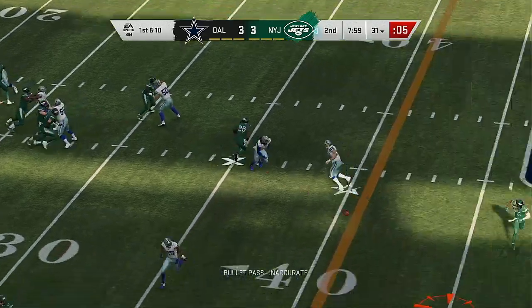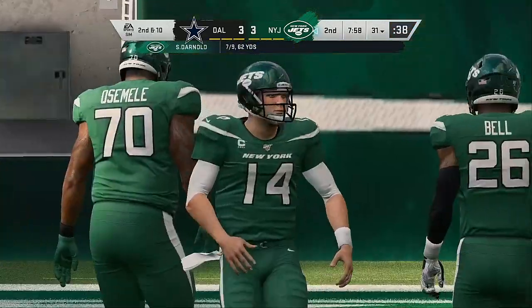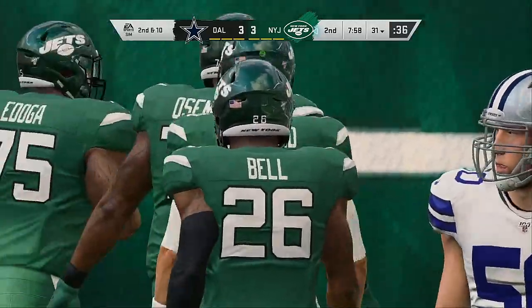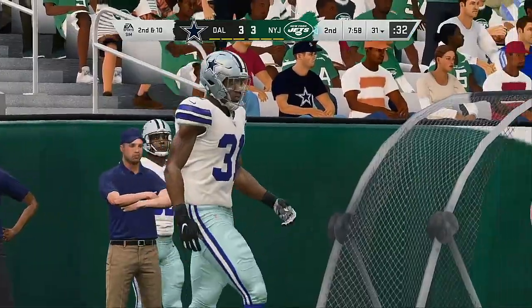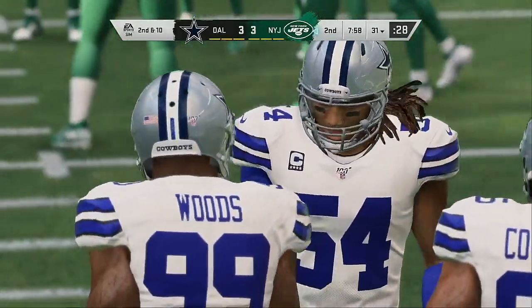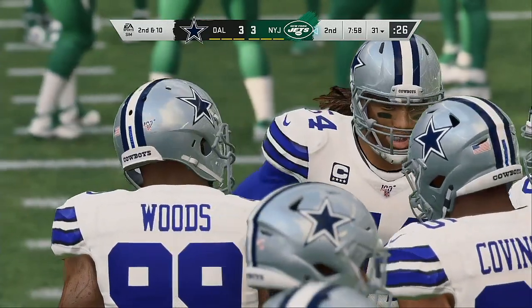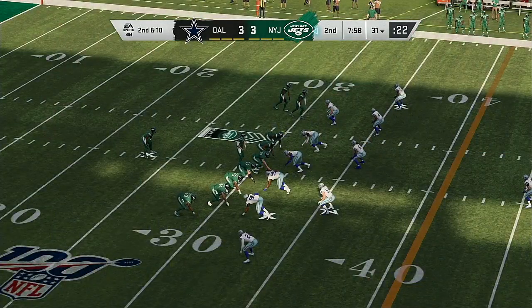Now it's Darnold. And his throw is going to be incomplete. Robbie Anderson, the man he was looking for. But it'll be 2nd down. He's a little trigger happy right there. And it turned into an ill-advised throw into their zone. Well, we know he has confidence. He'll throw it any place, anytime, anywhere. That time it fell incomplete. Line of scrimmage, the 31 as they line up 2nd and 10.